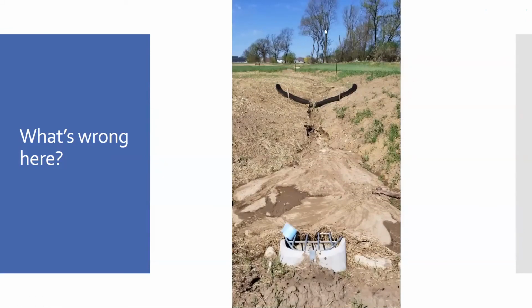What is wrong here? Wrong application. All right. Good job, Brad. So, correct. Silt sock shouldn't be put into channel situations. So this is just the wrong application. And then in addition to that, it's undermined and ineffective.